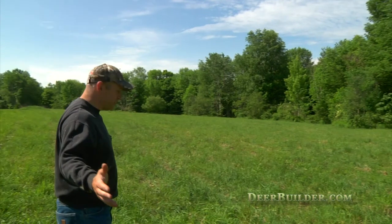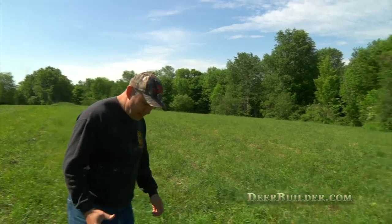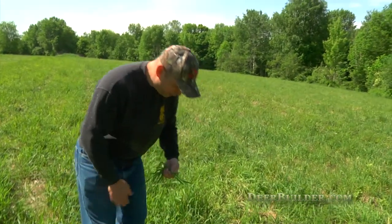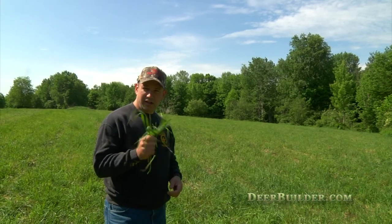So this is field number 2. This is probably going to be our biggest project. Not exactly sure what the plan is yet. We're going to figure it out, but I would guess it includes some kind of a herbicide.